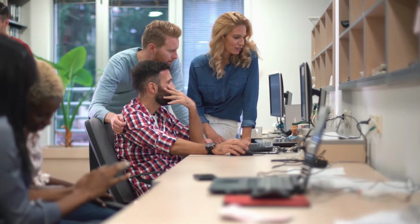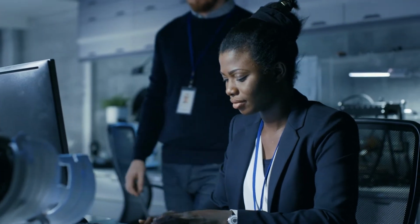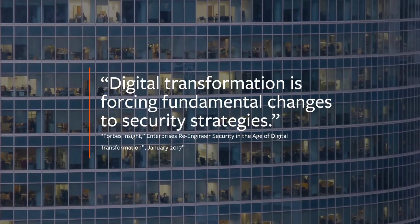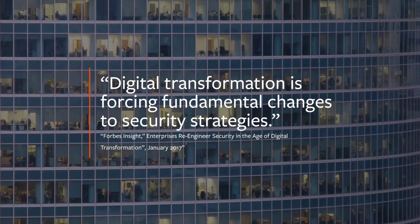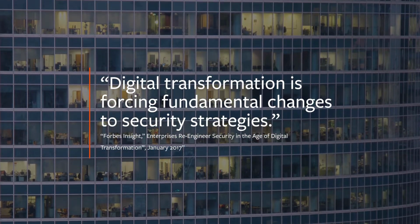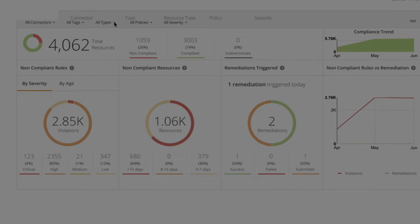They also need to verify the security of their containers at multiple levels, from Kubernetes clusters down to Docker images. These challenges are magnified in multi-cloud environments that depend on proper security configurations across hundreds of settings. In fact, a recent Forbes Insights survey found that 69% of senior executives say that digital transformation is forcing fundamental changes to security strategies.